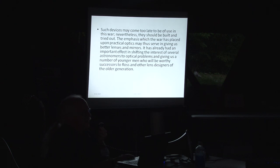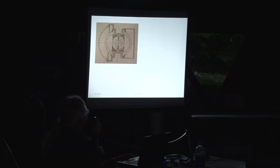Knowing that there was a lot of optical development during the war, people like Otto Struve would write things like, these are wonderful lenses, wonderful optical systems. They probably won't be of any use in the war, but boy, can we use them after the war. And that's the sort of thing that really changed things. That was Struve to Harlow Shapley in 1943, Yerkes Observatory Archives. So here's one of the things that Baker came up with. This is actually a device that takes a spherical field and flattens it and keeps the scaling absolutely precise.